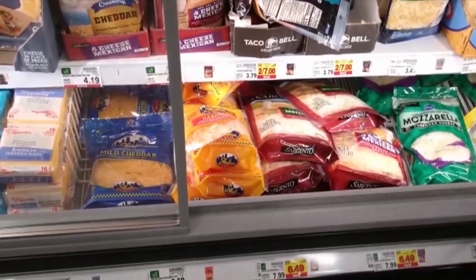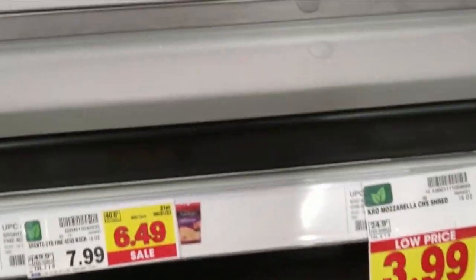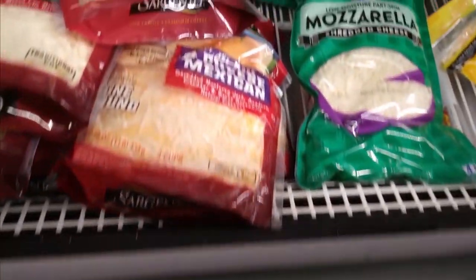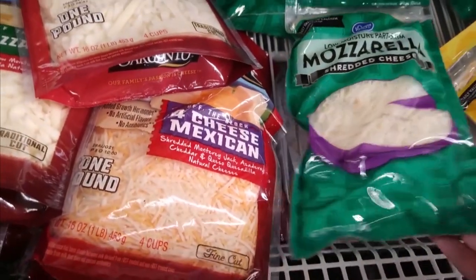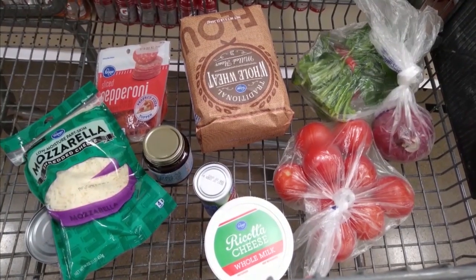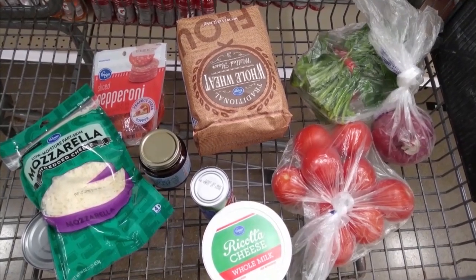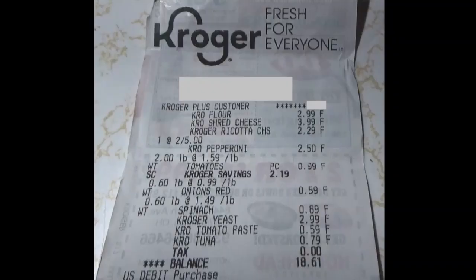Okay guys, you are about to see my receipt for $18.61. Now, you will see that it otherwise would have come to about $19.60, except for the tomatoes that were supposed to be 99 cents a pound. I actually got 2 pounds of tomatoes for 99 cents, but I left the receipt as is for demonstration purposes, just to show you, normally this would come to close to $20 for everything I bought.